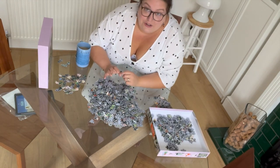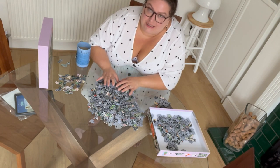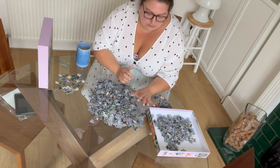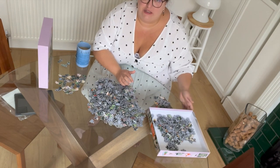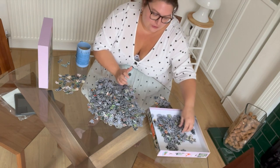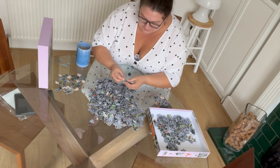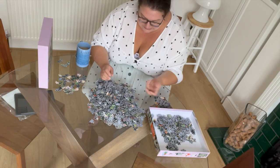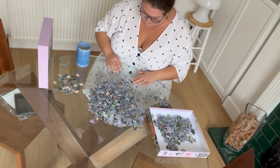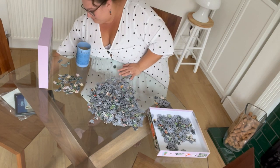I'm noticing, sorry, no, you can't quite see me on camera. One thing I'm noticing is that even though I'm sorting into edges and non-edges, when it comes to sweeping some of the edges off the edge of the table into this box, I'm like, oh, I missed an edge there. So it's funny how you can be so focused on doing a task of looking for an edge, but even when you're doing that, you miss them. Just thought that is quite an interesting thing. Maybe not. I find it interesting.